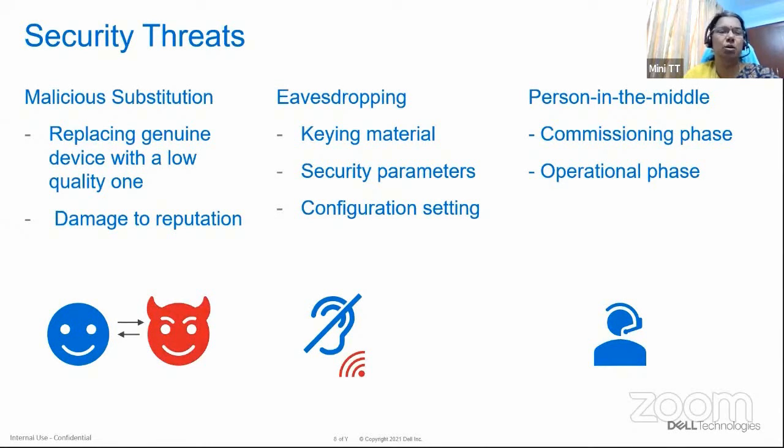So they could get hold of the keys themselves, security parameters, configuration, which can be used for launching or mounting further attacks. And another one is a person in the middle kind of attack. In this situation, instead of the communicating entities, you are actually talking to some other rogue entities. So in the person in the middle attack, the previous steps could be used for starting this kind of attack.